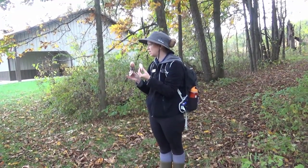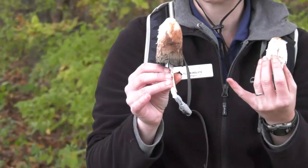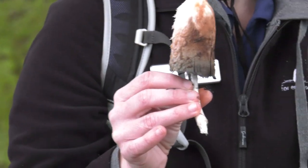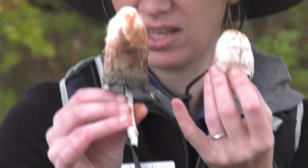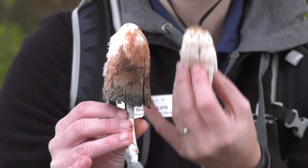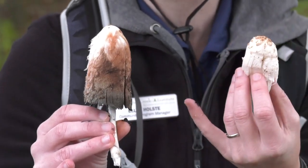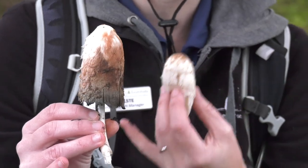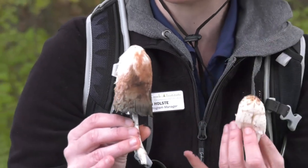You may see these in your lawns, and you may see them in what you call a fairy ring, so more like a circle. So lots of these in a circle. And what's going on is a lot of that fungus is below ground. So remember, when you see the mushroom, that's just the fruit. So that's just the part that's trying to make more mushrooms. A lot of the fungus part is actually below ground, in its hyphae, in its mycelium. Those terms basically mean its root-like structures.